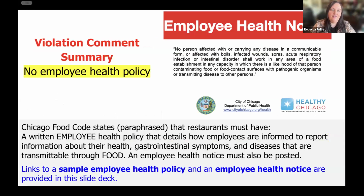No employee health policy is another reason for some failures. So the poster that you see on your right, employee health notice, has to be posted, but then you also have to have an employee health policy. I'm providing you links to both of these. And while you could make your own employee health policy, the city provides one that they publish that I'm giving you a link to that they've deemed compliant. So why reinvent the wheel? Print their policy, stick it in the book.